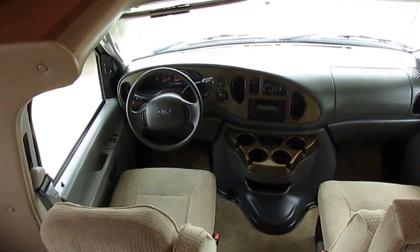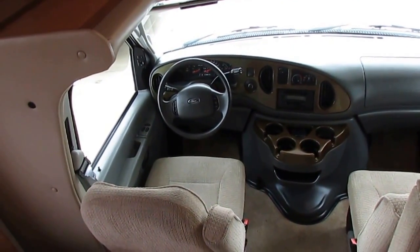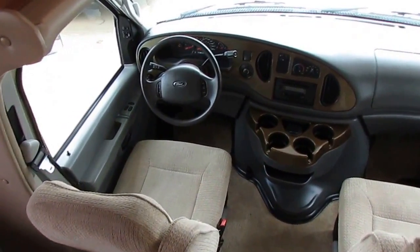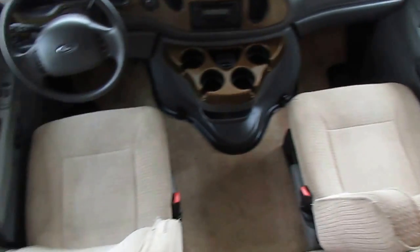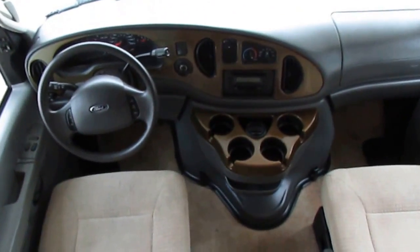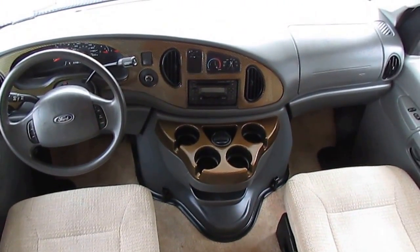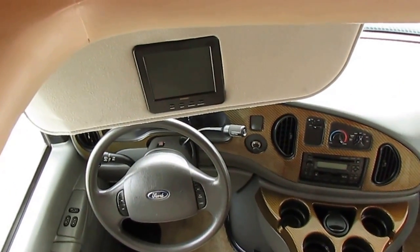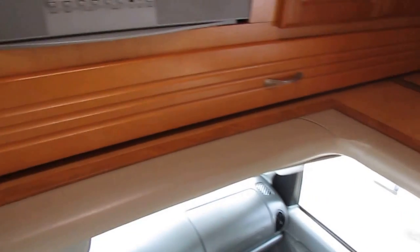Just drove it 350 miles in, did great. Tilt cruise, it's got the 6.8 liter Triton V-10, 34,600 miles on it. It's got heated power mirrors. It's got power windows, locks, CD stereo. The seats up front look good. I would say that's like a wood grain package, but that's just some kind of trim package on it. It's got a built-in backup camera, which we'll make sure it works. It's a Voyager. You've got the cab over entertainment center. It's got a TV. It's got a slide-out tray with a single mattress in it.